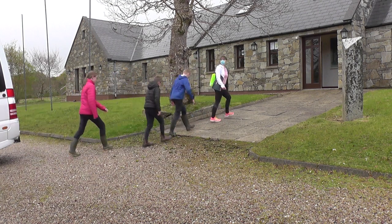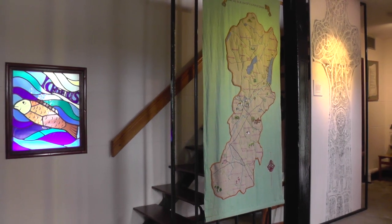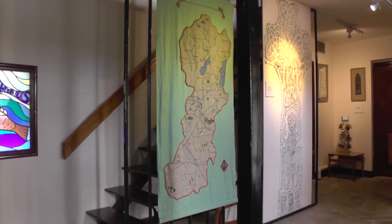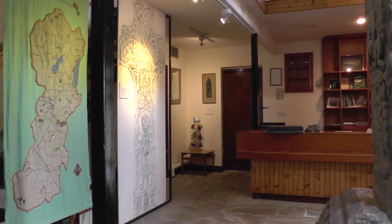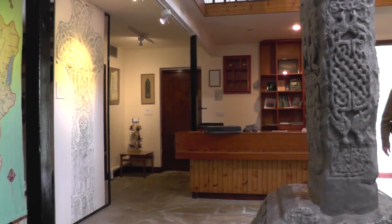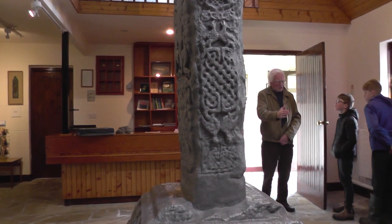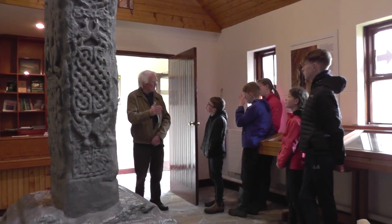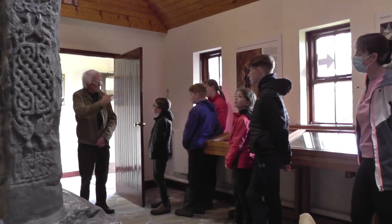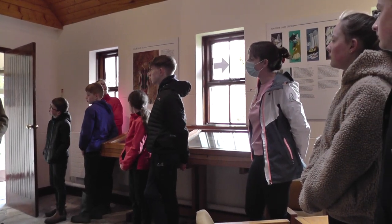We visited the Colmcille Heritage Centre. Martin Egan told us about when Colmcille went to Iona and when the fish sent him back to where he came from. This year is the anniversary of his birth. 97 was the anniversary of his death. So we had big celebrations here that year.